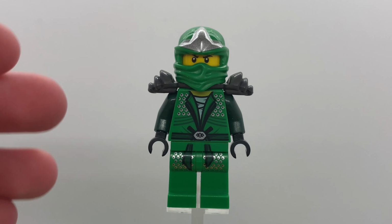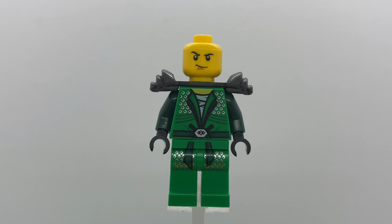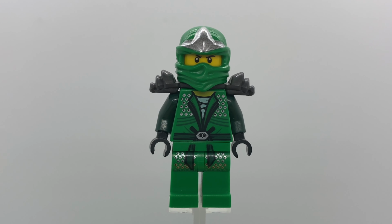Obviously, the only thing that's kind of weird about him is his face print. It just looks a little strange. Especially, that's not really what he looked like in the show at all. It's a very wonky, proportiony version of what he looked like in the show, so definitely not the greatest rendition of that. But other than that, I love this figure and there's absolutely no reason why I would ever regret owning him.